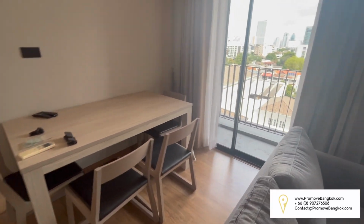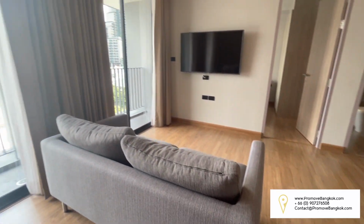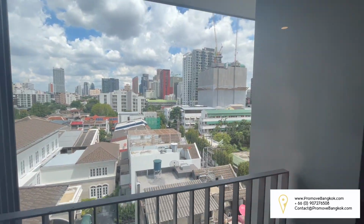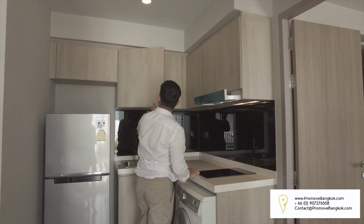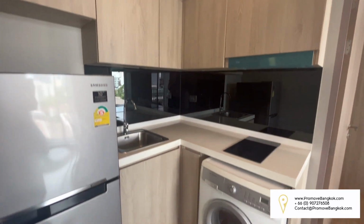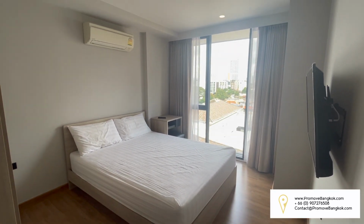This beautiful, modern and well laid out apartment comes fully furnished, and in the living room we've got a nice sofa, 4-seater dining table, balcony with unblocked views, and then we head into the kitchen, which is fully equipped with a washing machine, 2-headed hot plate, fridge freezer, extractor fan, and of course a wash basin and plenty of storage space. That then leads through into a light, bright master bedroom.